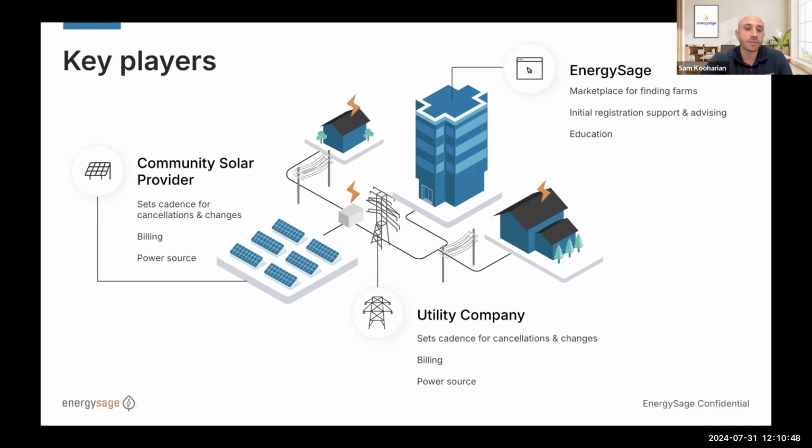But basically, it's all feeding into the same grid here. The utility is the same one that the community solar farm is working with and that is working with you. And our role as EnergySage is to be the marketplace to help you connect and view your options in the areas, and get you in touch with the community solar farm.